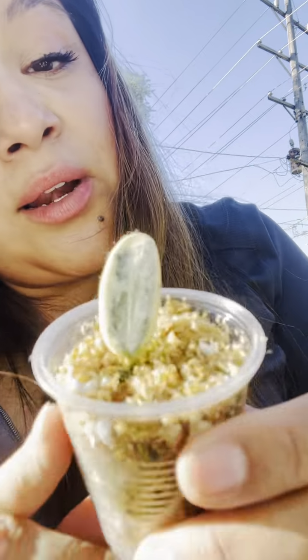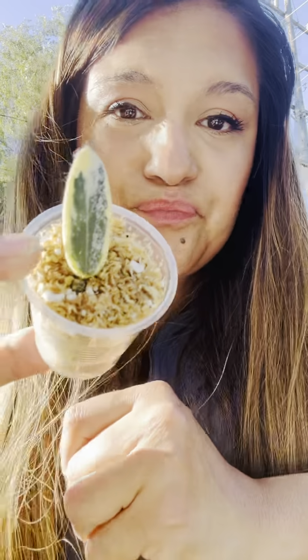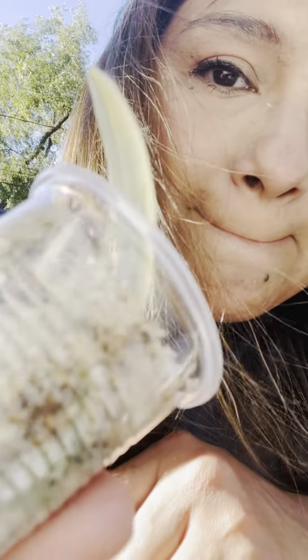Okay, this was one cutting, and I think right now in my care she's probably been the most pricey living organism besides my children that I have ever owned. So in the planty world, she's it. Okay, she's it for the Hoyas. I'm just very ecstatic. I'm very happy. I'm very pleased. Look at the back again.